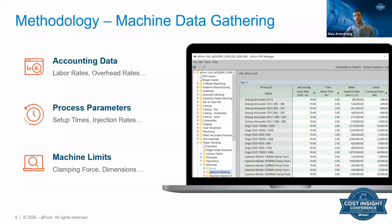For data gathering, there's a couple of components to this, but we'll start with machine data gathering. Here, you're looking to gather things like accounting data, like labor rates and overhead rates, process parameters like setup times and injection rates. In this example, injection molding we're looking at, and machine limits like clamping forces or just dimensions of the machines. And that all gets gathered and then put into aPriori, which you can see on the right there, to store that data and model behavior.